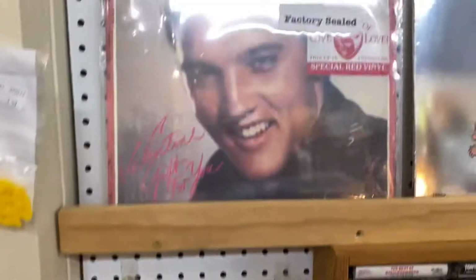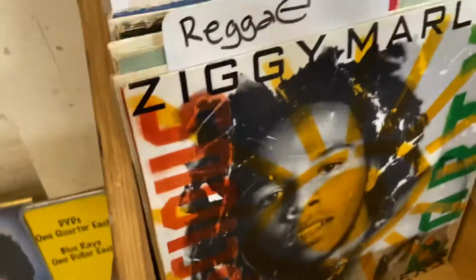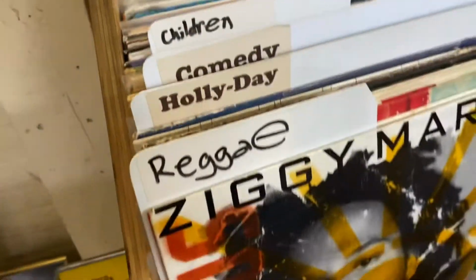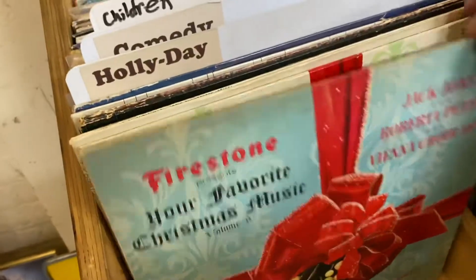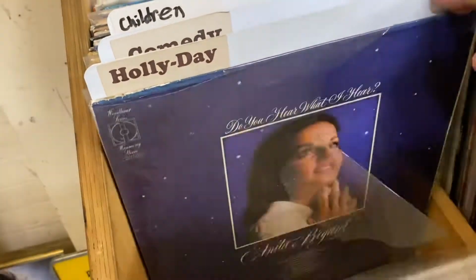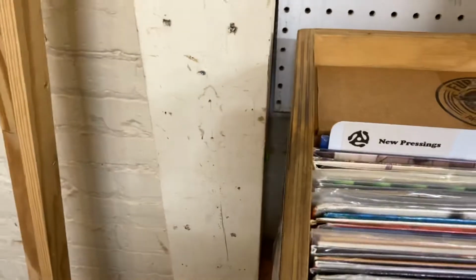New arrivals here. And we got some reggae, holiday. Oops. Didn't realize I had so much holiday down here. Hey, I need to bring more. Yeah, got some new pressings down here, folks.